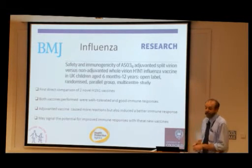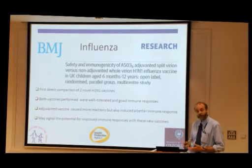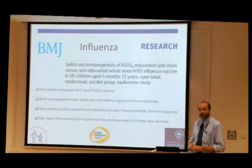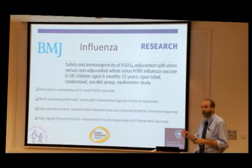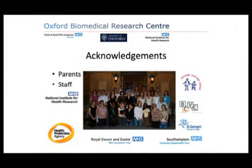But the adjuvanted vaccine was certainly the one which produced the best immune response, and in fact it also had the lowest dose of the virus in it, which would be very important in a pandemic where you're trying to spread the doses of vaccine out amongst as many people as possible. And I think, as Liz pointed out, the observations with this study perhaps do signal the possibility to make better vaccines, particularly for young children, using some of these new adjuvants.